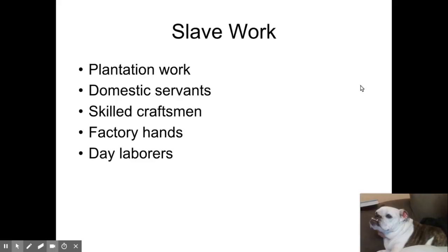If you were a slave working on a plantation, I would say 7 or 8 out of every 10 were plantation workers or daily laborers. Some were domestic servants like maids and butlers. Some of them were skilled craftsmen like carpenters or blacksmiths, factory hands. But again, most of them were in the fields picking cotton on a daily basis.